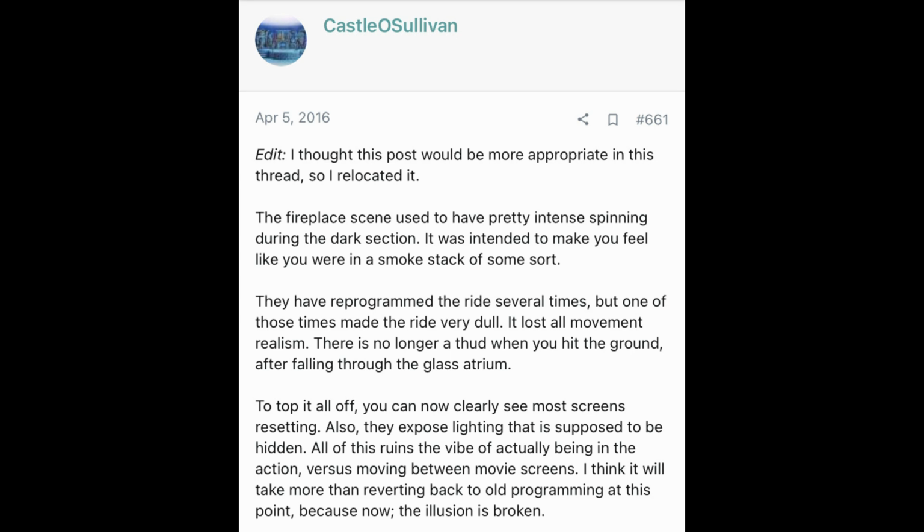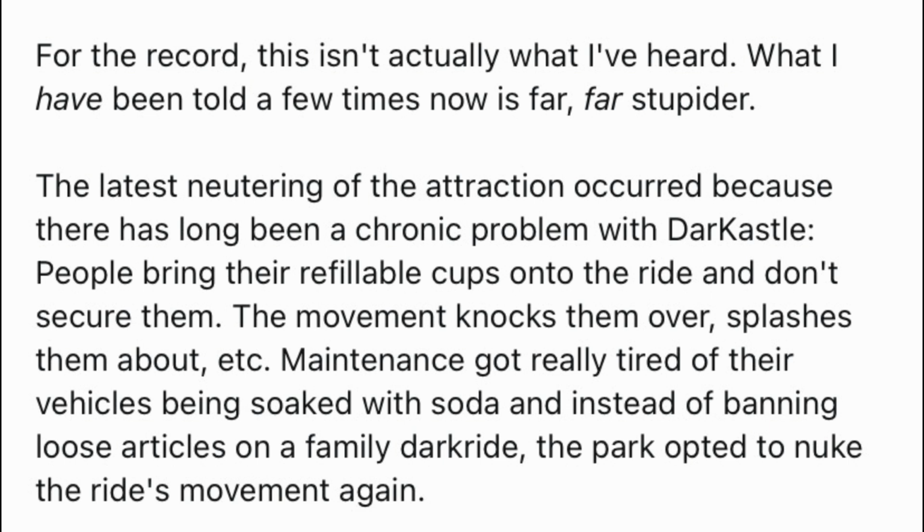Now, allegedly, the reason why they toned the ride profile down is because maintenance got really tired of refillable cups spilling in the ride vehicles. Yeah, it's that stupid. In 2017, the park announced that Curse of Darkastle would temporarily close during Halloween to be used as a new haunted house venue.